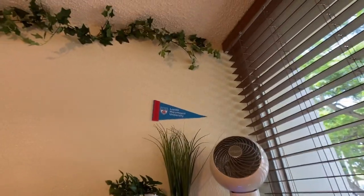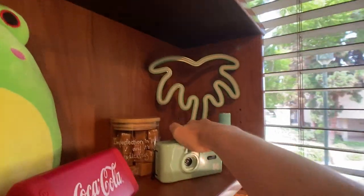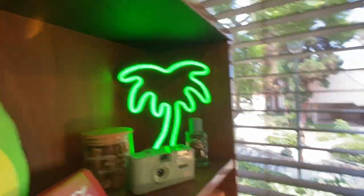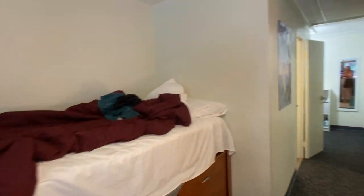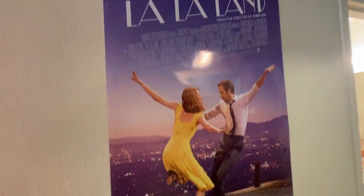And my LMU pennant. And these also light up. And this also lights up. But I don't have them on right now because it is the daytime. So yeah. And this is Leah's side of the room. Very cute. And of course, the most important part, the La La Land poster.